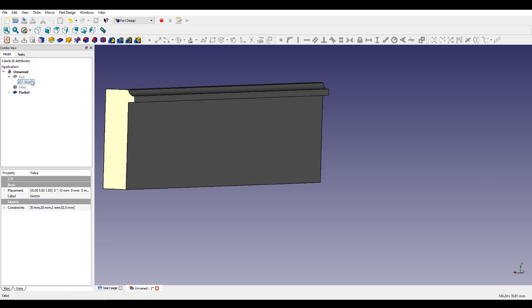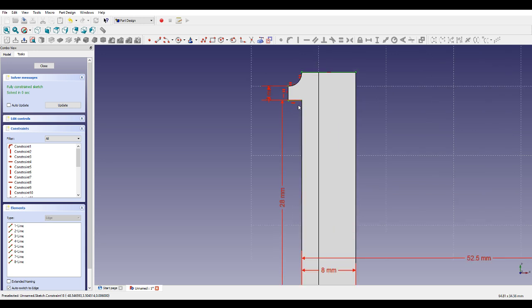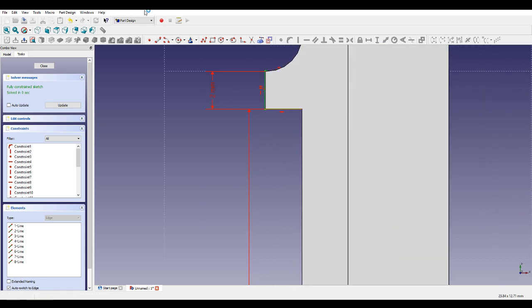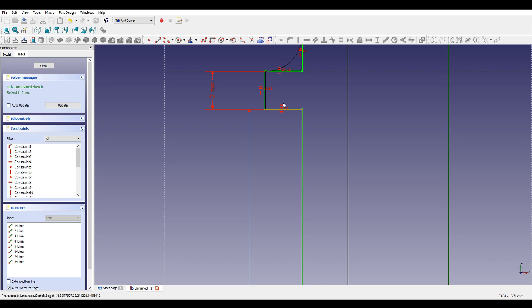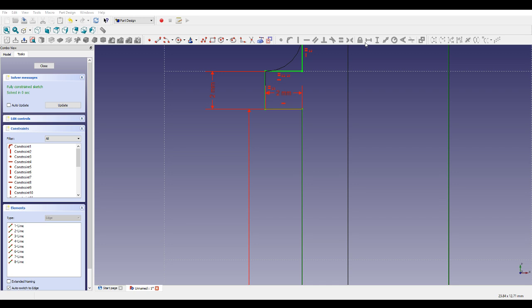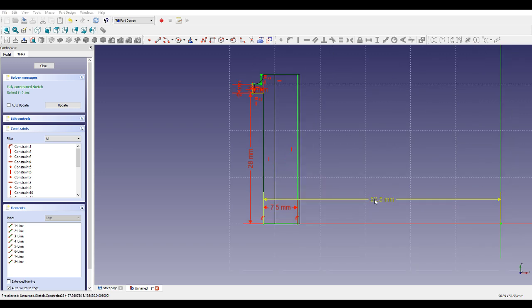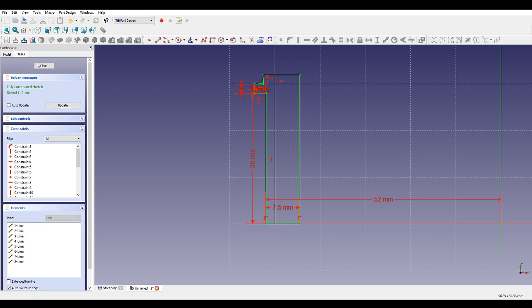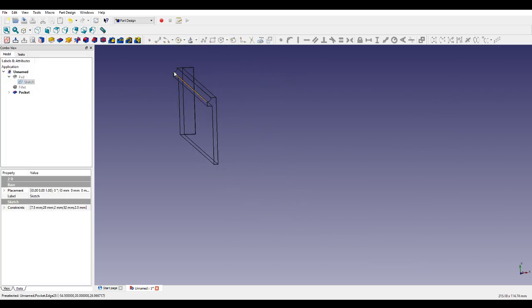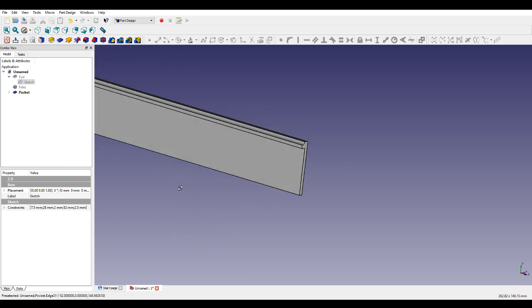So this is all going to get cut all the way through. And then I need to edit the first sketch again, except change that to wireframe view. Not that bit. This bit needs to be 2.5. That needs to be 7.5. So it stays the same in positioning, it's just a little thinner. So that is 1 exterior wall.